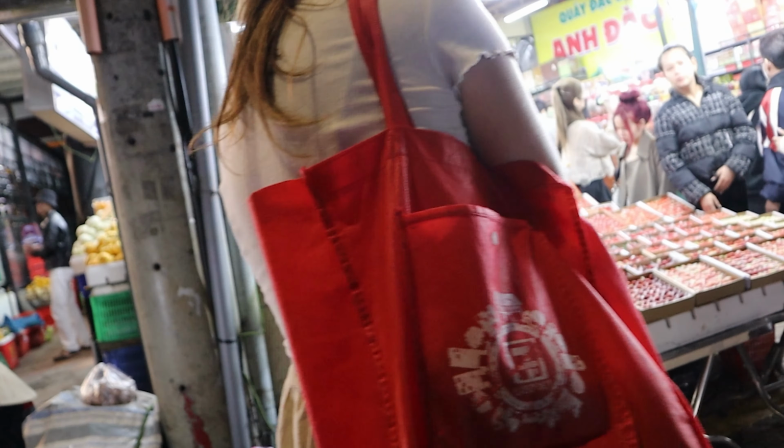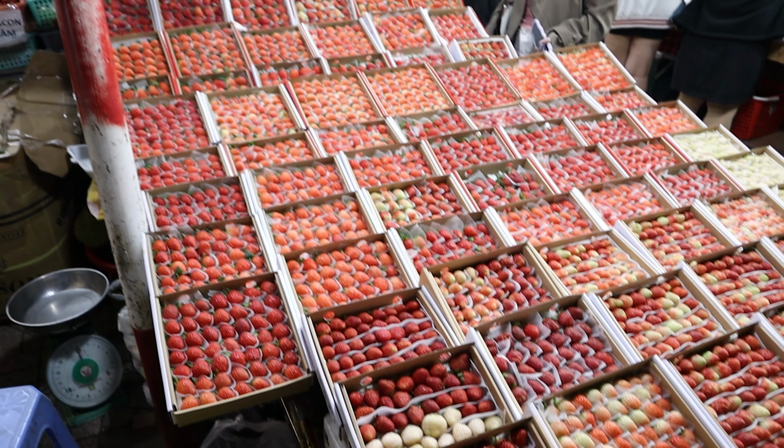Tempted. I feel like I haven't had strawberries in so long. So strawberries are definitely a thing, because every stall's selling them. I'm going to get some, I think.